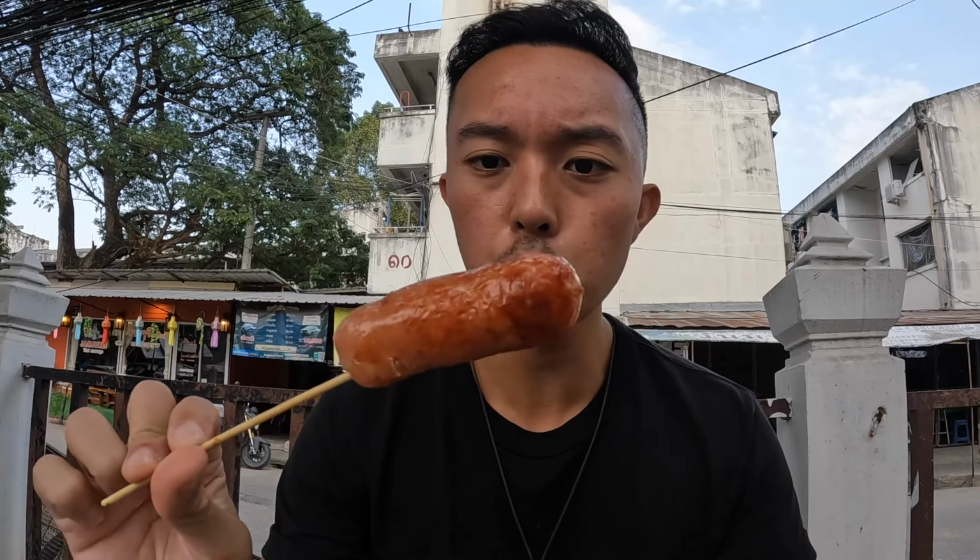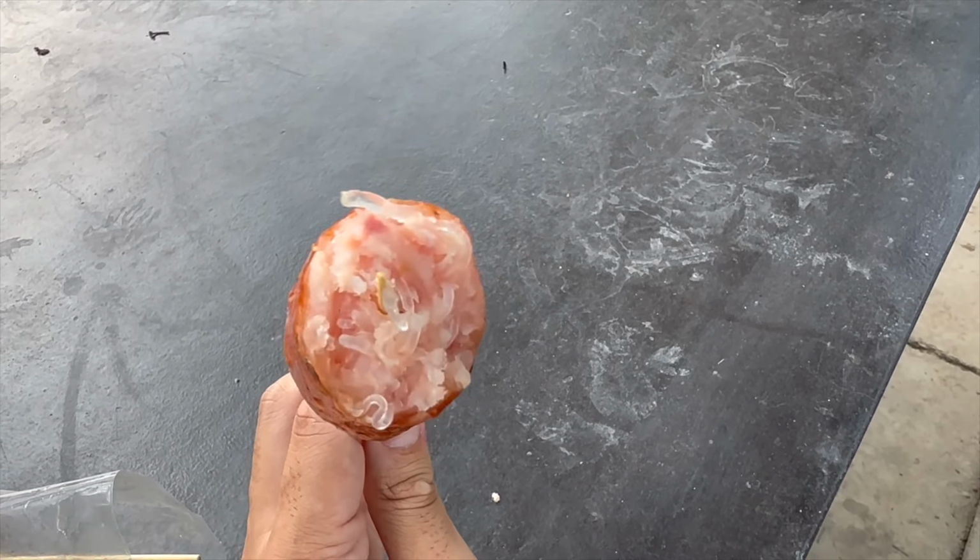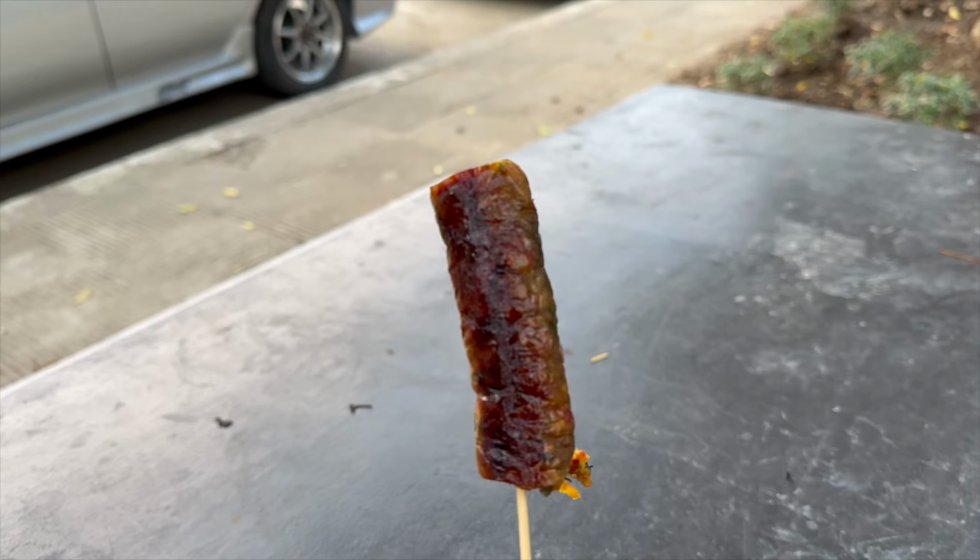Next up, we have the sai krok isan, which is essentially fermented sausage. I'm pretty sure this one is it. You can get the smaller ones as well. That's what I asked for, but she gave me the little big thick boy. So let's try this. Wow, this one is so fresh. Definitely fermented sausage. I've rarely had this, so I'm not too sure about the origin, but it's definitely fermented pork sausage, and it's almost like vermicelli inside. There's these little white strands of noodle inside it. This is okay. We should have started off with this one, because once you have the sai u, which has so much flavor from all the herbs inside it, this is sort of a little bit of a step down.